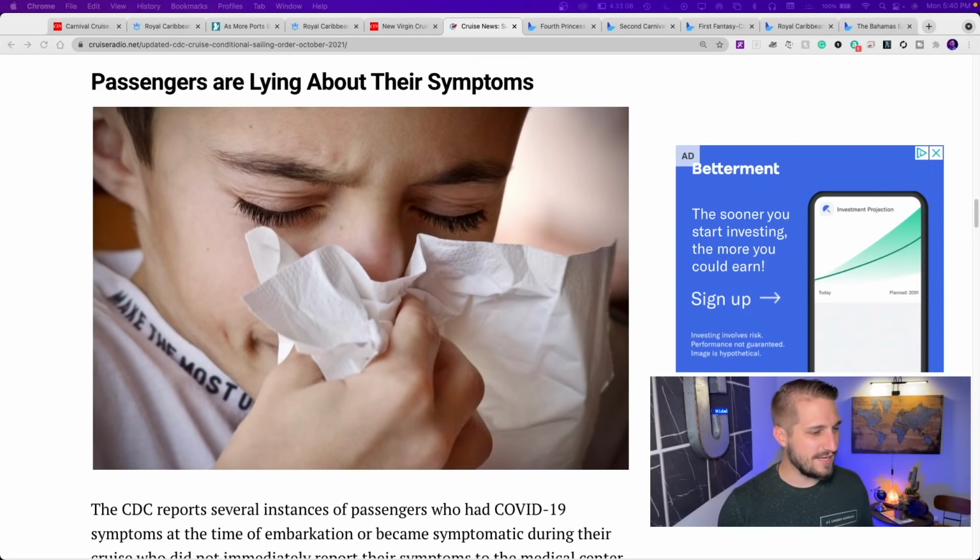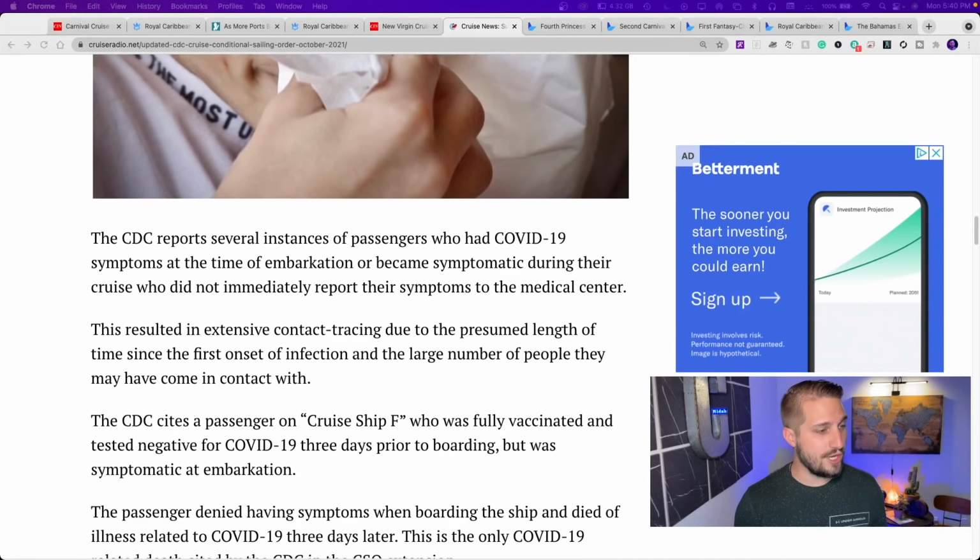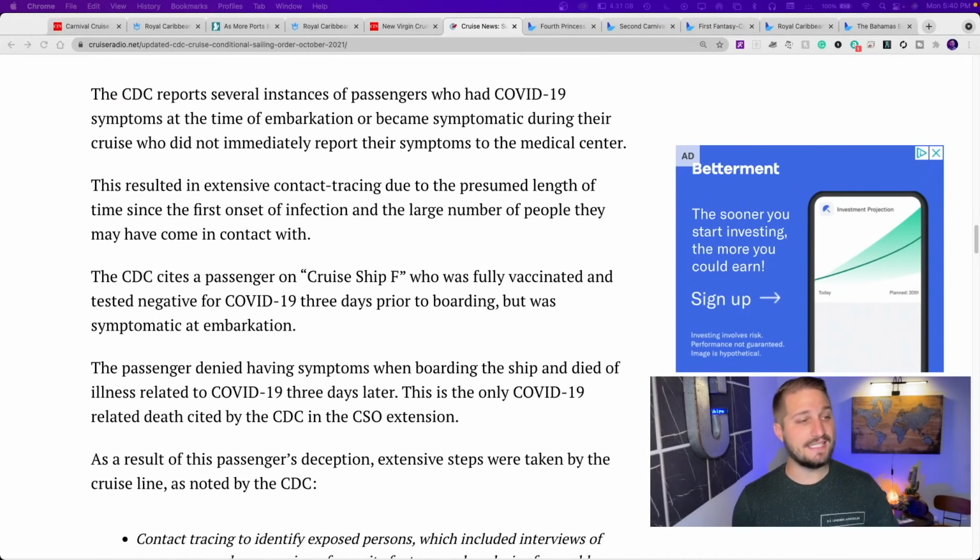Passengers are lying about their symptoms. The CDC reports instances of passengers who had COVID-19 symptoms at the time of their embarkation, or they became symptomatic during their cruise, and they did not immediately report their symptoms to the onboard medical center on their ship. This resulted in extensive contact tracing due to the presumed length of time since the first onset of infection and the large number of people they could have come in contact with on the ships.